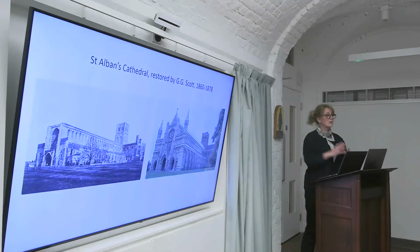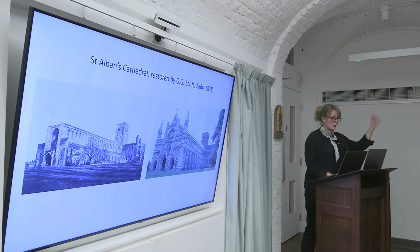So we've just been looking at these Low Church buildings, which are much more closely connected to Protestantism. What the Tractarians wanted to do was reintroduce this notion of the Gothic, pre-Reformation, so Anglo-Catholic in terms of the way the liturgy functioned.